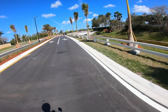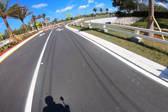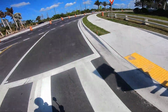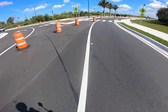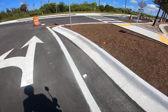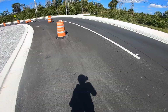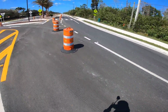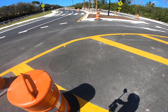And I heard about this roundabout that they installed. So let's see. Can we traverse this safely? Let's try. Well, where does it go though? What road is that? I'll stay on the inside. What road is this? Are we on Bonita Beach Road? I think we are. Yeah, I think we are on northern Bonita Beach Road.